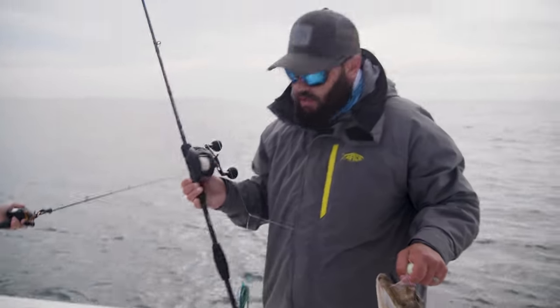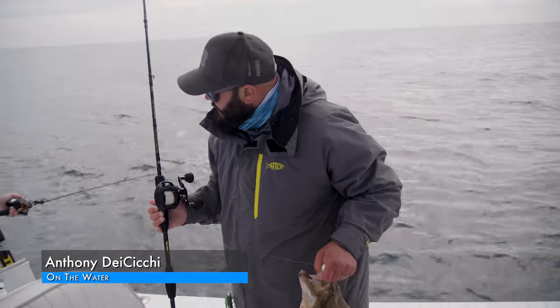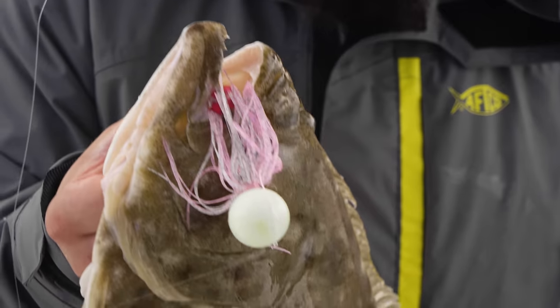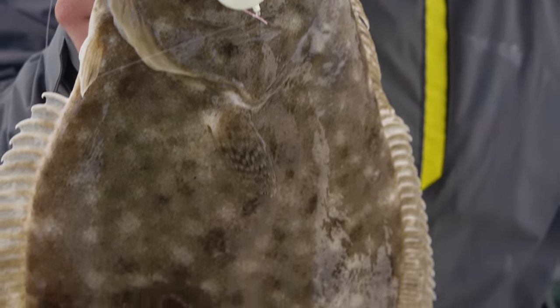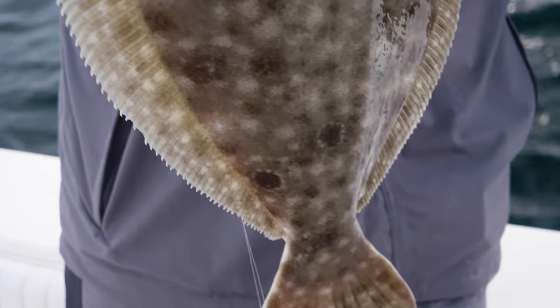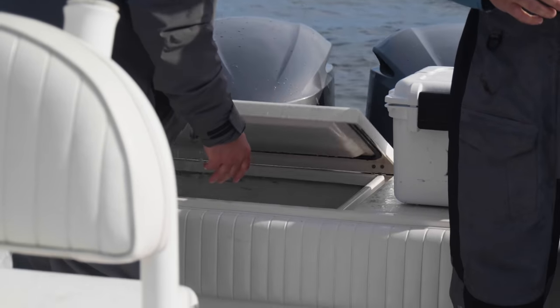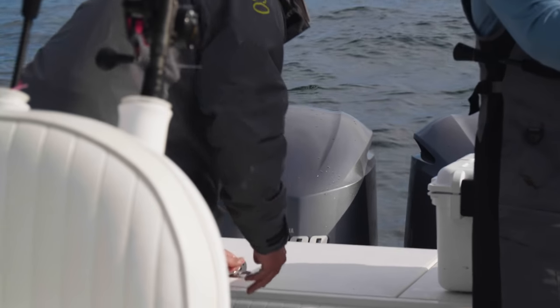Wow. So we got the Penn Fathom on the Battalion's low pitch rod. Very fun fight. Absolutely love the feel to it. And I'm fishing a Backwater Baits ball jig with a glow head and a little pink and white skirt on it. So this is what you come to the shoals for, these nice fluke.